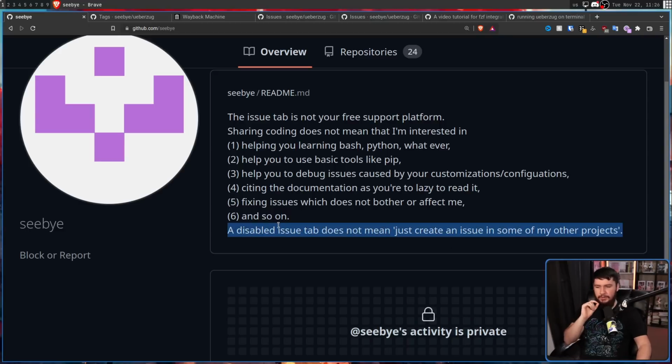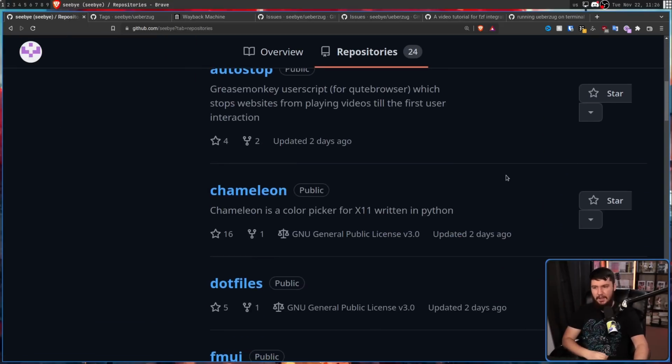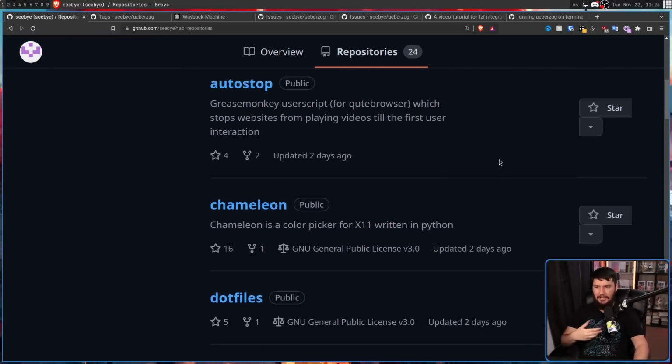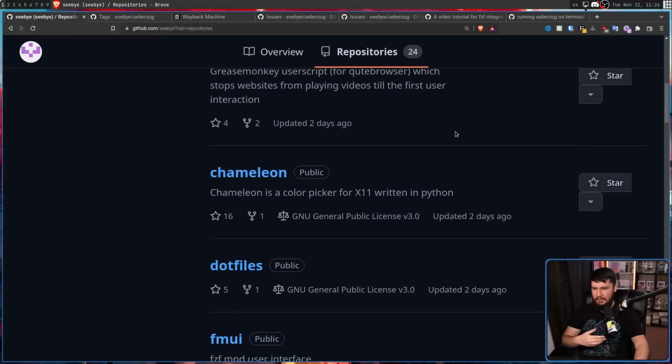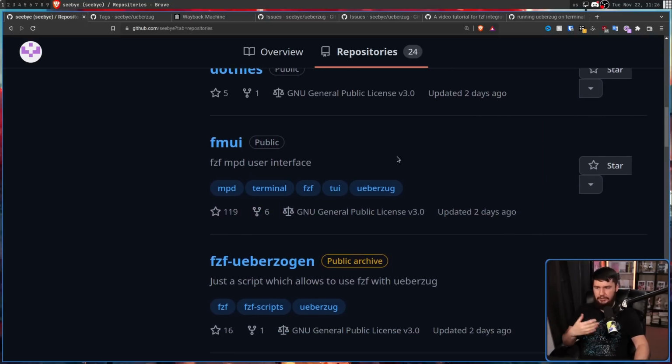A disabled issue tab does not mean just create an issue in some of my other projects. So Ueberzug isn't the only project that CB runs. Now, Ueberzug is by far the biggest, but he does have some other little things like this script for Qt Browser, Chameleon, this color picker, his dot files, a FZF interface, and a bunch of other things.